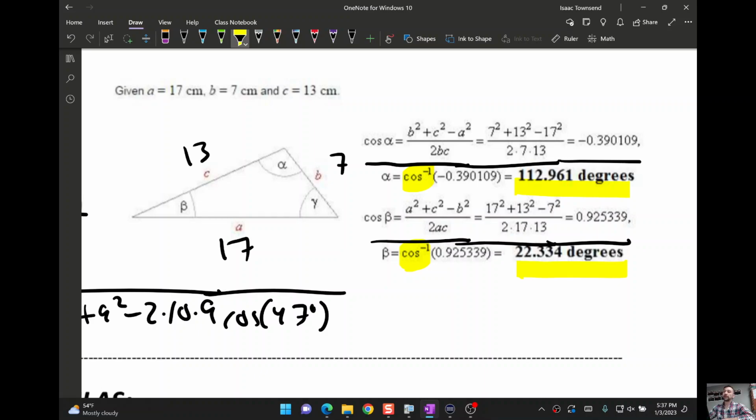And then what about if I wanted to find the last angle? Could I use law of cosines for that too?